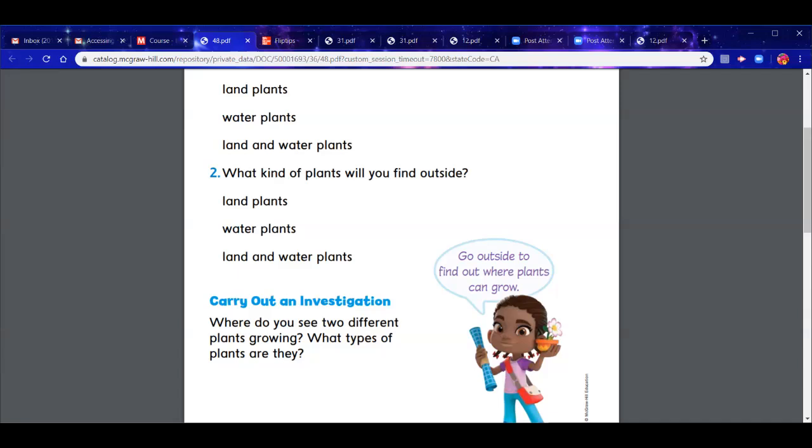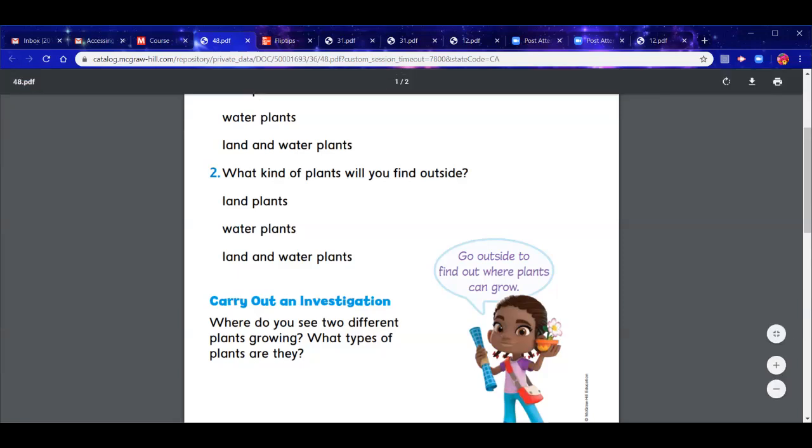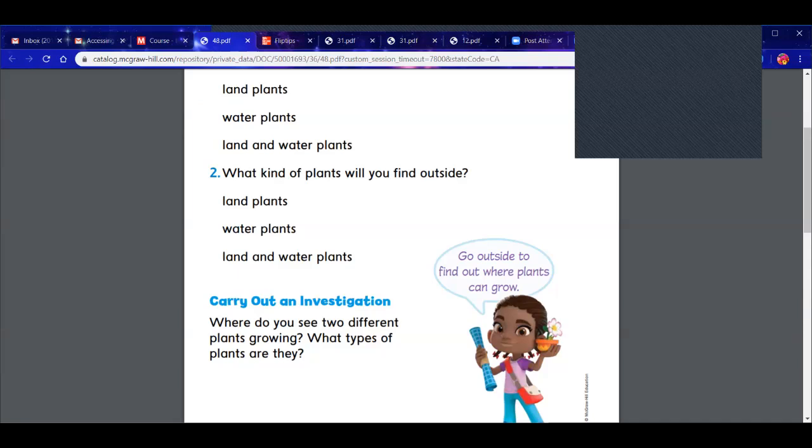So you can go for a walk with somebody. You can go in your backyard, look around where you live, make sure an adult is with you, and make sure that you do not touch or taste any of the plants. Only observe. So go outside with an adult and tell us what you see.